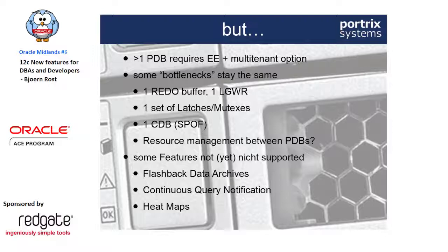This used to be a German presentation. Some of them are noch nicht supported. Like Flash with data archives. Whatever continuous query notification is, I just pulled this from the documentation. And the heat maps feature, in ILM, I think this is supported in 12.1.0.2 now. In ILM? I think that's still not. Oh, maybe. Or not. I don't think ILM's in it, but I could be wrong. So they better fix these before they release 12.2. Or just drop them altogether. Very deprecating. Yeah, sorry. Can't be bothered.